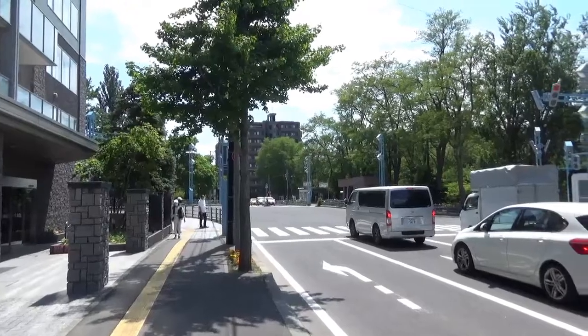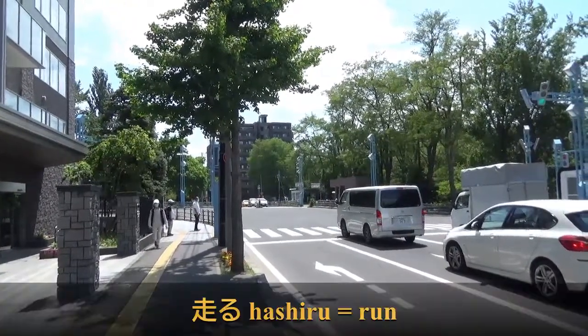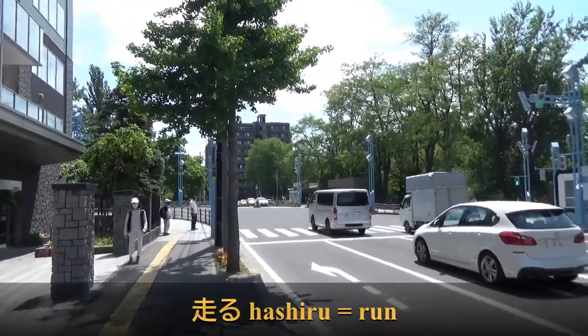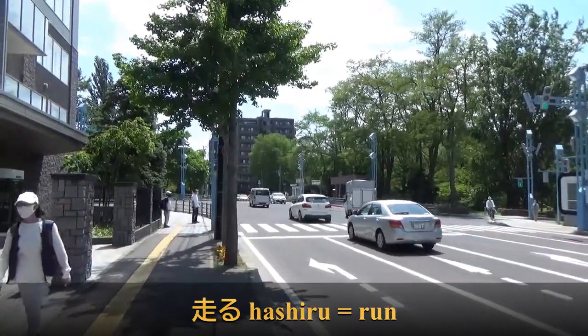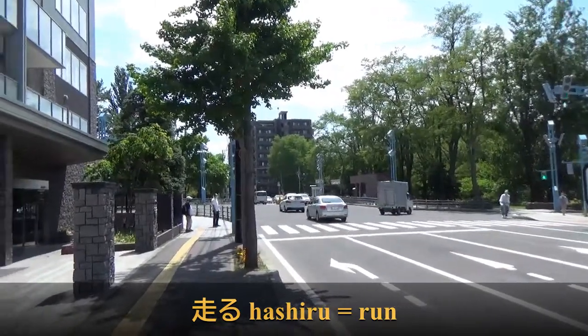So today's word of the day is hashiru, or run. That's what marathon runners do, they run. So hashiru is the word of the day.